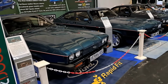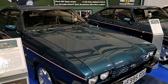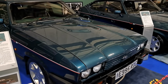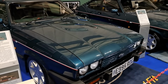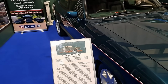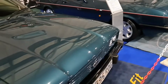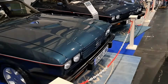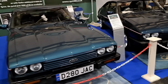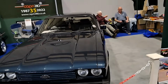More Ford action here. The Capri 280 group. This one is registered presumably in sort of 87, 88 on an E. I mean, it wouldn't have been announced in March 1986. It would have been 86, because the Capri finished production in 86, so I presume that's what it meant. D-plate one. I really like these Brooklands Capris. They weren't very popular back in the day. I mean, someone would much rather have a Sierra Cosworth or maybe an Escort RS Turbo instead of these.